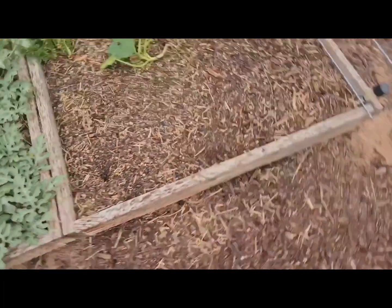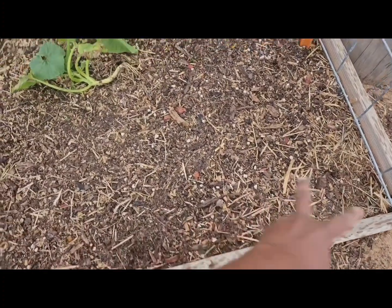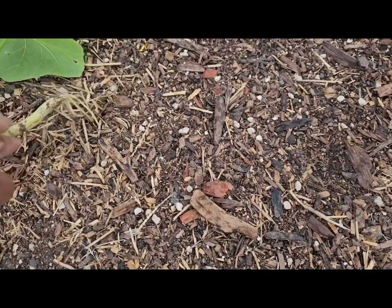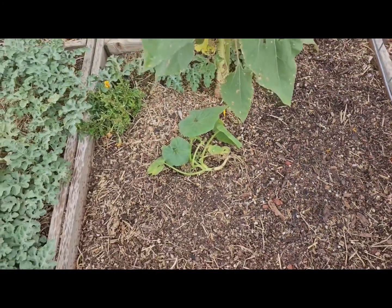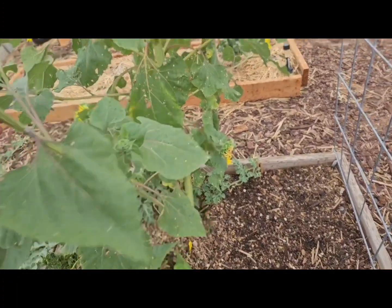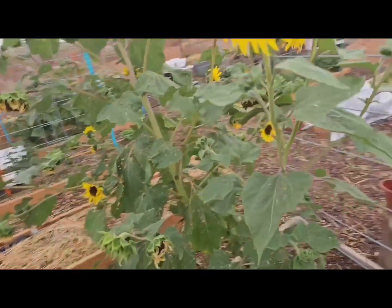Here's some of the damage the birds have done. All in this section I have snow peas or sugar snap peas, and all over here I have carrots. And look at this. See that? They've done it more than once. I keep putting it back in, they keep pulling it back out, and I don't know if I should give up or not. I didn't know that sunflowers did this, but this is like a sucker from this sunflower. And it has some pretty flowers on it. I didn't even notice it was happening.